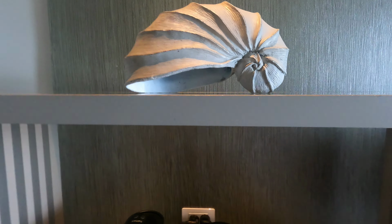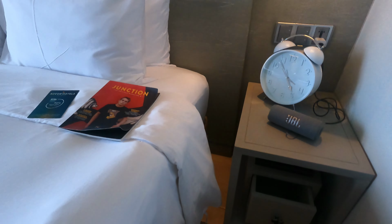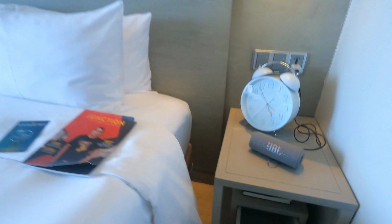Moving on, you have a JBL speaker which I managed to use. It was really loud as well. And also you have another drawer, and that looks like a Bible. Is that a Bible? Oh no, it's a Buddhist text.